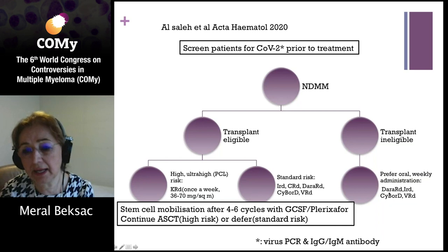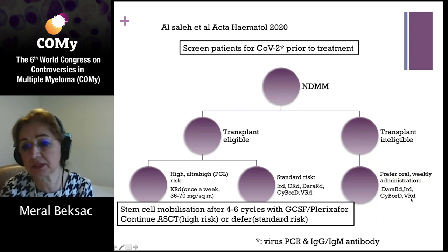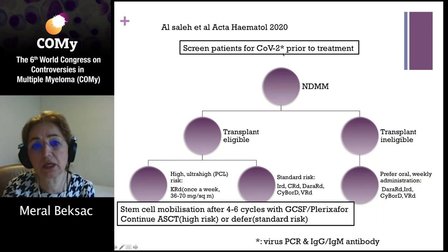the design. And RD, which is a very highly effective regimen, is recommended here if applicable. And again, ixazomib, Revlimid, dexamethasone, or CyBorD or VRD regimens, depending on the performance status of the patient, attenuated forms are also recommendable. But before starting all these, screening the patients for COVID-2 is highly recommended. Which test, either PCR or antibody, these are all issues which are under development.